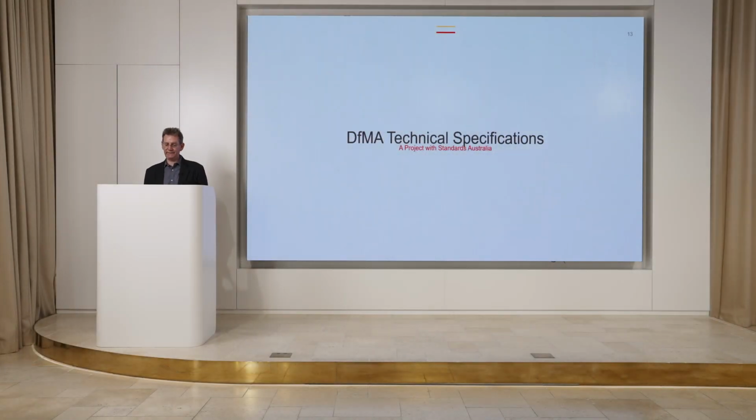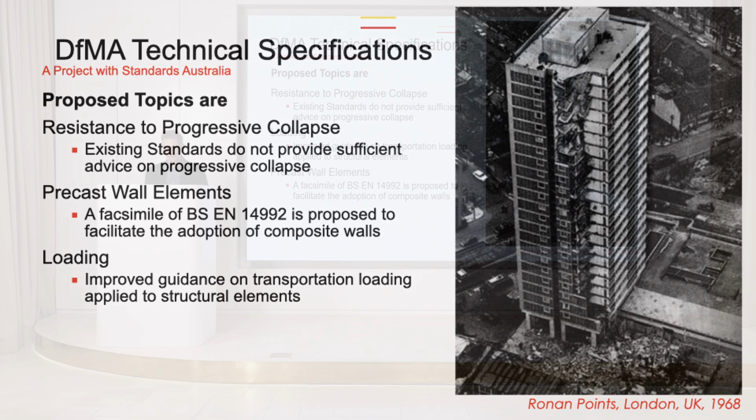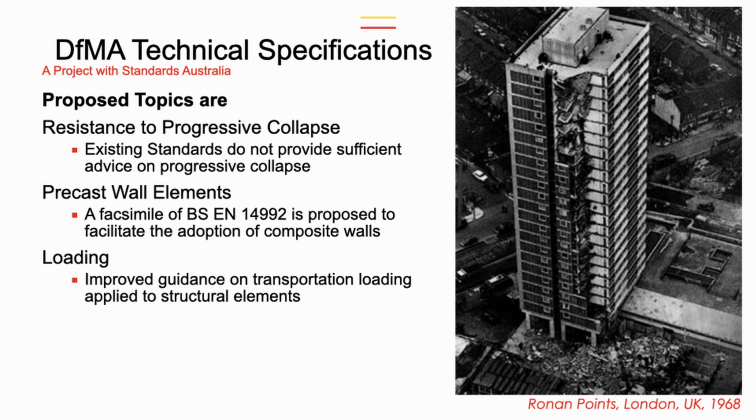DFMA technical specifications. Now, this is a project that we've been doing with Standards Australia. The project went to sleep about 2 years ago when the representative, Alison Scotland, left Standards Australia, but it's revamped recently, about 3 months ago, with a new representative taking it over. The first one's intended to be progressive collapse, loading, and precast wall panels.